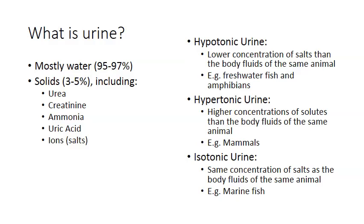Hypertonic urine means that we have a higher concentration of solutes in the urine than we do in the animal's body fluids, and this is mammals like us. So we have a lot more concentrated urine than freshwater fish and amphibians, because we have less water and we need to try and conserve that water. So we try and save it by producing more concentrated urine. Of course, we don't want it too concentrated, because otherwise that urine would become toxic to us.